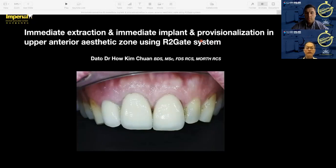Today I'm very honored to be invited by Megagen to share with you my limited experience in immediate extraction, immediate implant, and provisionalization using the R2Gate system. As Rolando has said, now is a time during coronavirus, and we want to be able to save time. Most importantly, it is not just time saving, but the accurate delivery of the treatment outcome.